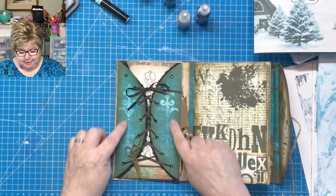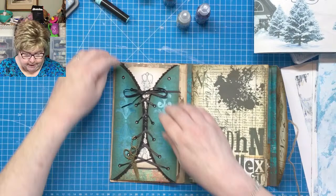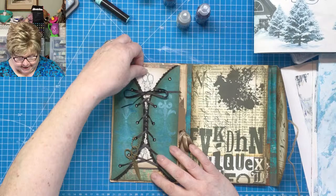And I've put some sort of damask type stencil on there. I don't know if you can see if it's picking it up. There you go, just to make it look more like fabric. And I've put lace around there, both sides, and I've done it up like a corset. And I've put a journaling card in there that's got scissors on it.